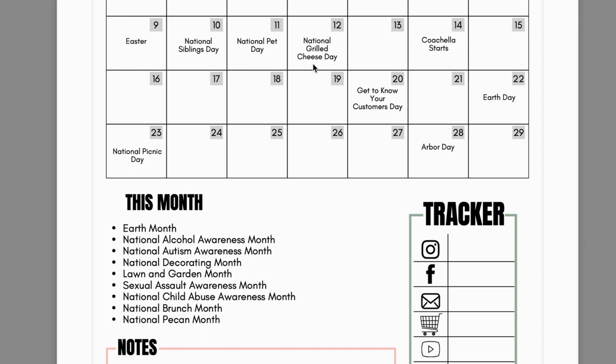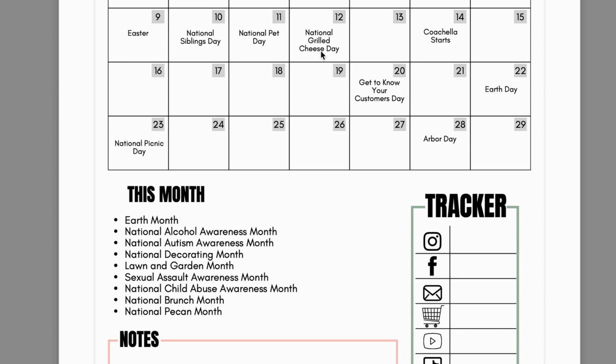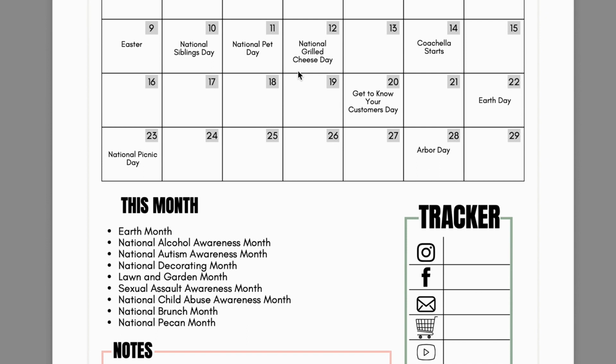National Grilled Cheese Day is on the 12th. If you sell food amigurumi, you need to make yourself a grilled cheese sandwich so you can share it with your audience. Maybe you make little amigurumi that is the same animal, but you theme them differently. So maybe you make little octopuses or something. Maybe you could make a grilled cheese looking octopus and say it's National Grilled Cheese Day.